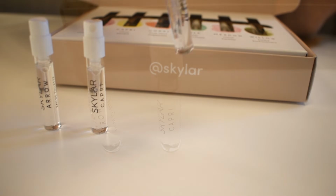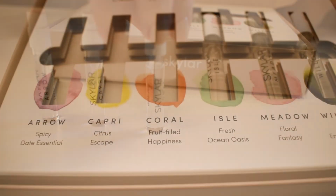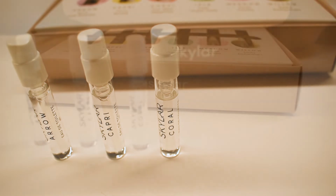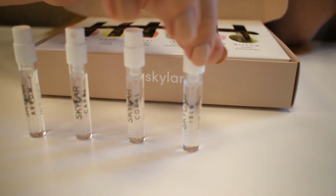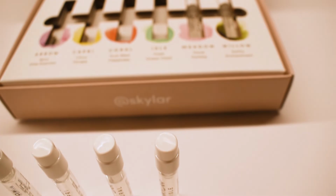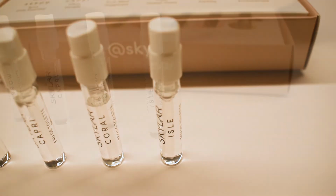Our next scent, Coral, is flirty, fruity, and fun. It's a unique fruity floral that will definitely give you an extra jump in your step on those early mornings. Now, welcome Isle, our best-selling and most versatile scent for its clean, dewy, fresh notes. Isle brings you straight to a relaxed state of feeling renewed and rejuvenated. It is a perfect base for all of our scents.